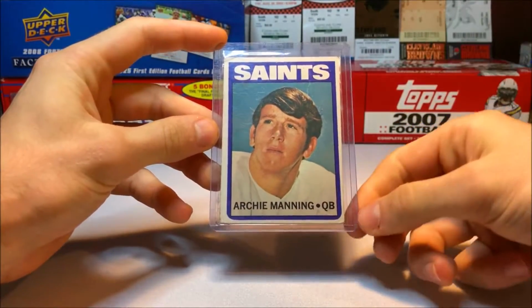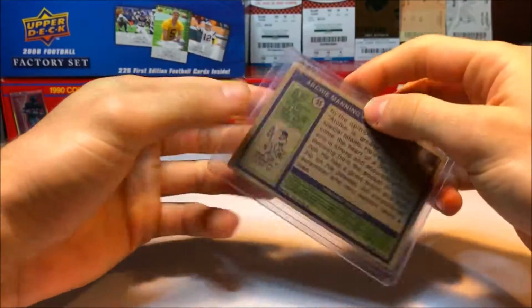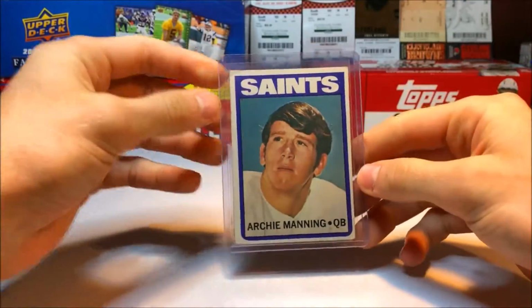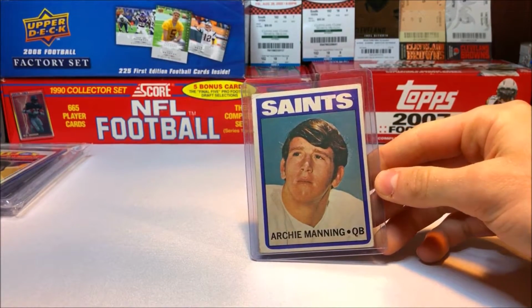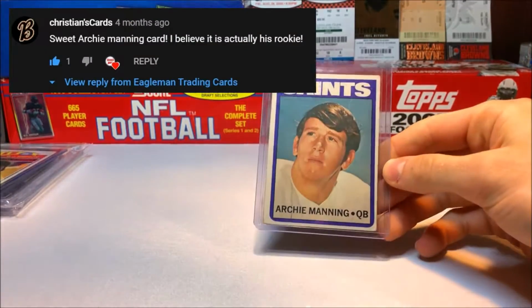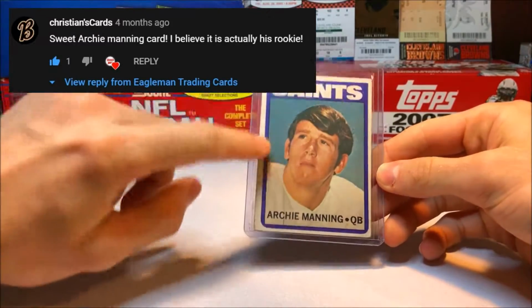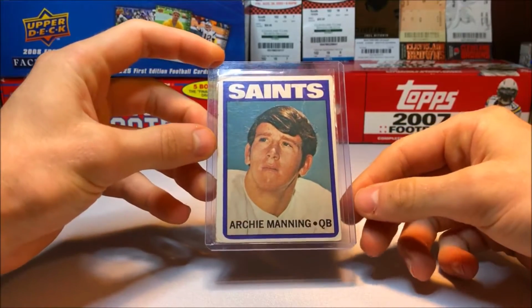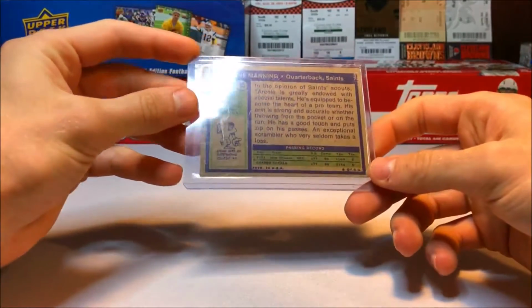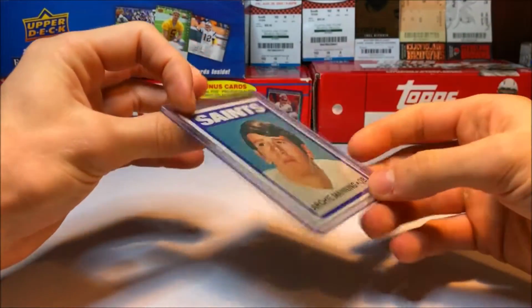Apparently this is an Archie Manning rookie card from 1972 Topps. And someone actually commented on the mail day video that I did about a year ago now. It was a while ago. I posted a mail day video where I found this card amidst a bunch of other baseball cards. I didn't really know what it was. Someone said it's his rookie card, did a little bit more research on it. It is his rookie card, so it sells for quite a bit.